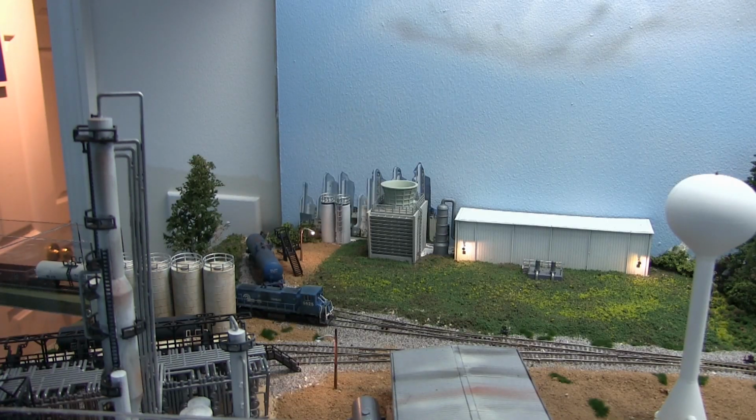So don't forget, this is a yard job, so we don't need a Form D for track authority. We're just going to call in service, and time in service is going to be 0703 hours on the fast clock.